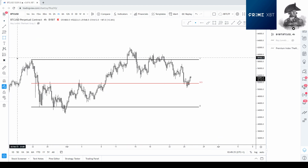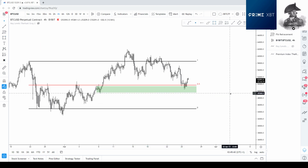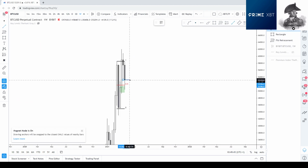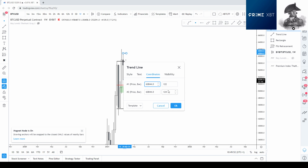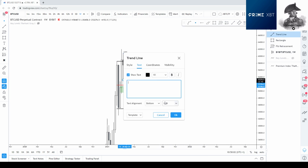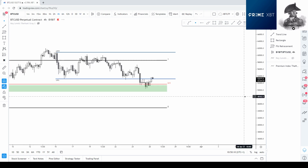So I'm also gonna mark out this area, which is 4-hour demand that I was watching. And then let's take a look at last week's low and last week's high. So this is last week's low, so let's mark that out. And last week's high. Last week's high, top left. Okay. And last week's low, bottom left. Alright, and then zooming in again.